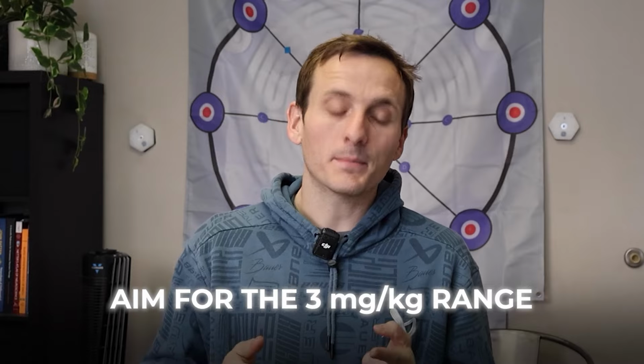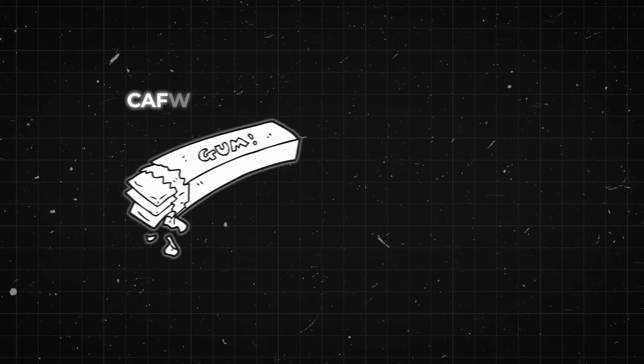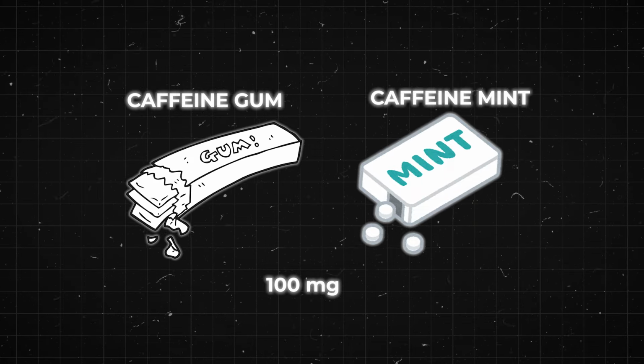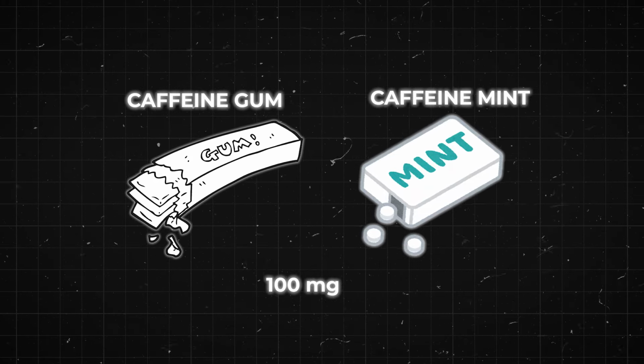And if you have the option, I would use a caffeine gum or a caffeine mint, and I would use 100 milligrams, so sort of the lowest dose with performance benefits, because the effects are going to be shorter lived. You're just straightly absorbing it, and it's going to minimize the sleep deficits or the sleep impairments, which is going to ultimately improve your performance.